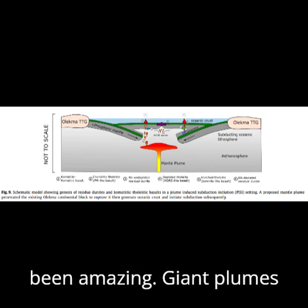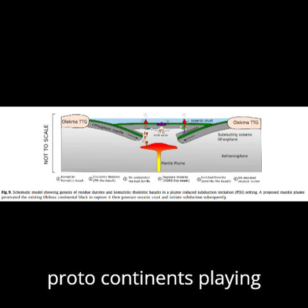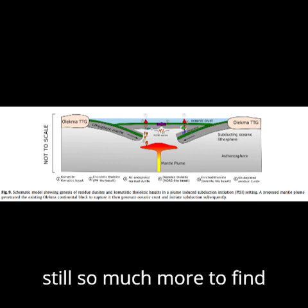This deep dive has been amazing. Giant plumes cracking the Earth's crust. Protocontinents playing bumper cars. Who knew ancient geology could be so exciting? And the best part, there's still so much more to find out.